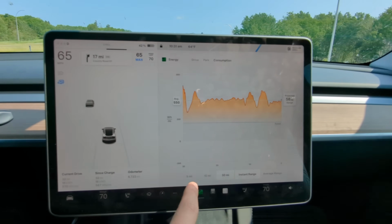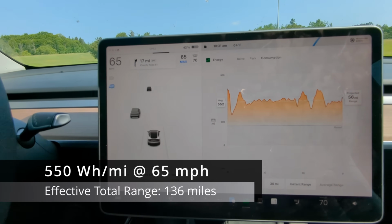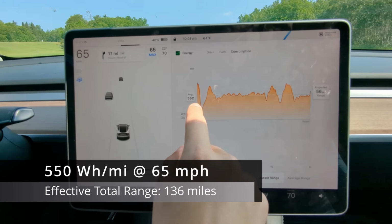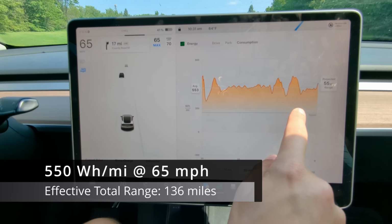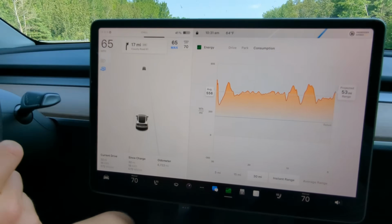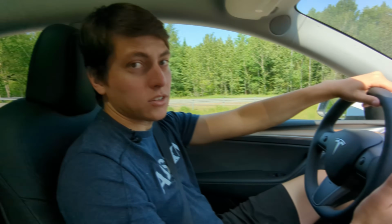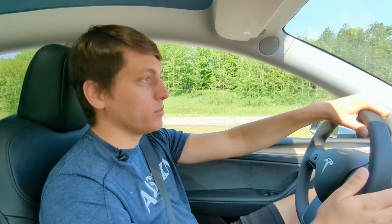Check out the energy consumption over the past 30 miles. We've been doing 65 since we got on the interstate, and averaging about 550 watt hours per mile, but then you can see we started to hit the hills, and that energy consumption really started to jump up and down. In those events, you want to continue to maintain your speed. If you're changing speed a lot to try to absorb those hills, you're going to end up wasting energy. We're doing pretty well. 550 watt hours per mile is better than what we were doing yesterday at 65 miles an hour, so things are looking good.